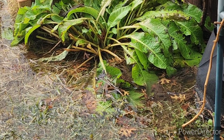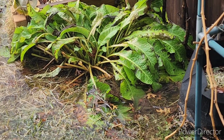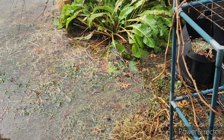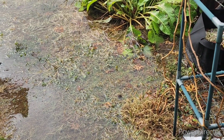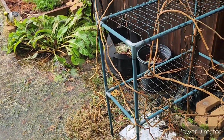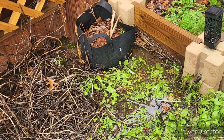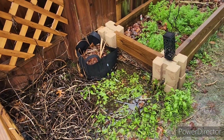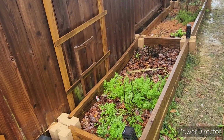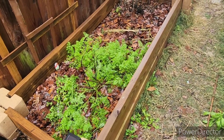look at the comfrey. It's like sitting in water. It will be fine. Some people are not okay with those wet feet for too long. I think this will dry up in a day or two. But this is the type of observation that you want to make. You want to look at your land at different times of the year in different areas of your garden, so you can see the patterns of water, of sun, of wind, of temperature.